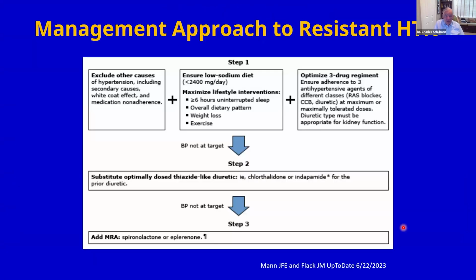Okay, so here's the management approach to resistant hypertension. Exclude other causes. Ensure a low sodium diet. Maximize lifestyle interventions, okay, including sleep, overall dietary plan, weight loss, exercise, and then optimize your 3-drug regimen. So make sure that they're taking drugs of different classes, renin-angiotensin blocker, calcium channel blocker, and a diuretic at maximum or close to maximum tolerated doses.